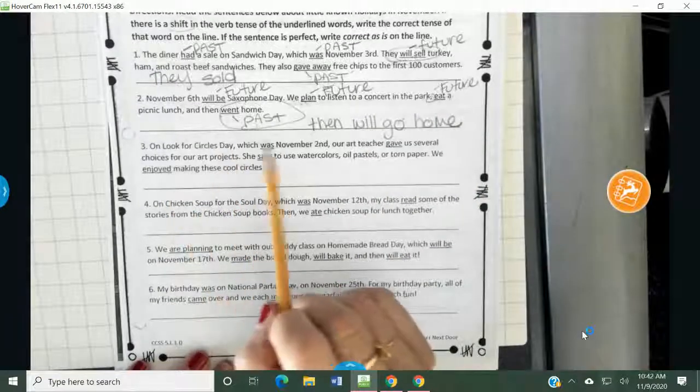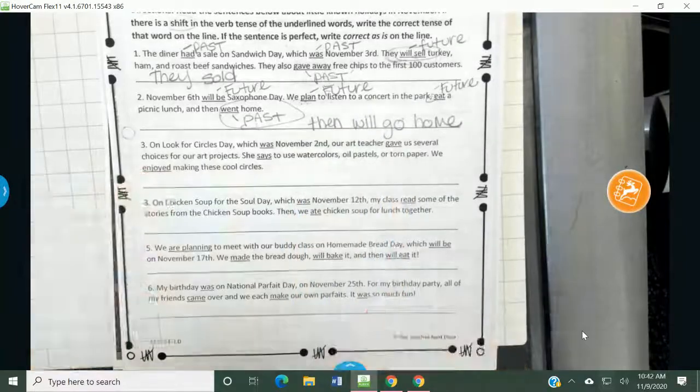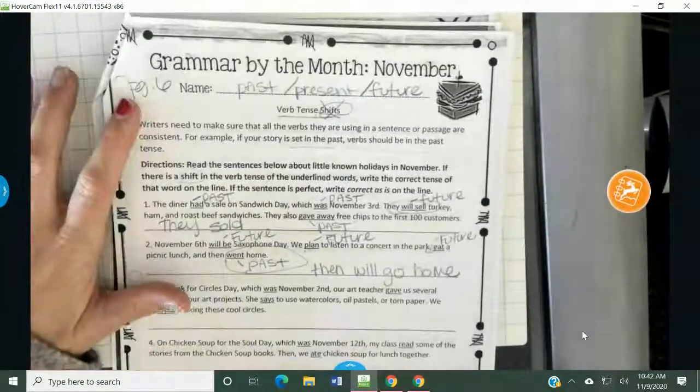So I want you to write the tense of each of the verbs, figure out if one of them has shifted, and fix it on the line provided, okay? And that's what you're doing for page 6.